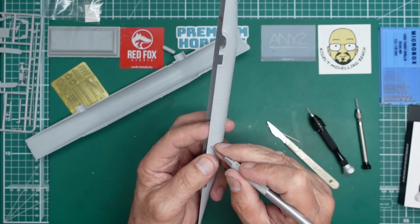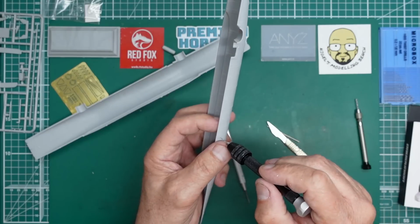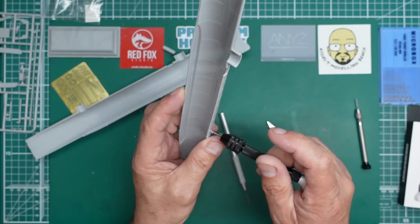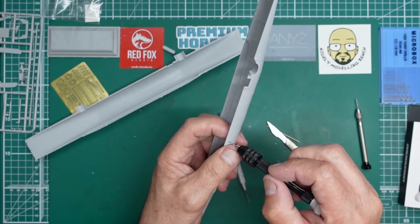So just moving that one over a bit. There we go. And then I'm just putting that drill into there, keeping it perpendicular to the surface. I can just drill through. That's a 0.7 drill I've used there. Let's just do the same on this one.